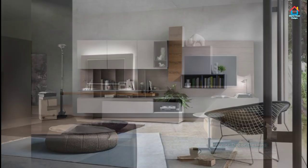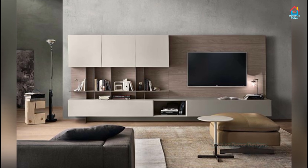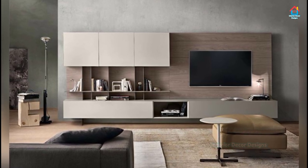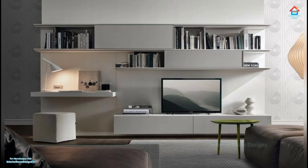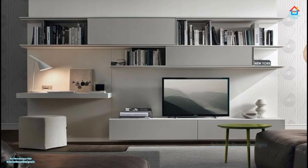Choosing a TV cabinet with slim and clean lines will do wonders to open up a small room. Make the most of materials such as glass and metal to accentuate the elegant and clutter-free look.